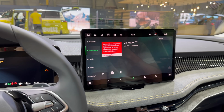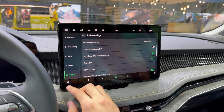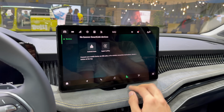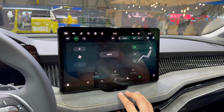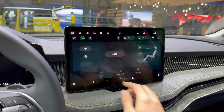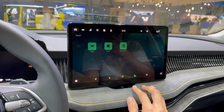Okay, don't want to get a copyright strike. There are settings for the music and so on. And over here we have the Apple CarPlay and Android Auto. These are the climate options if you want the manual. There are some smart features like turn on the heated steering wheel, warm your feet, blows warm air in the winter time at the bottom, and so on.